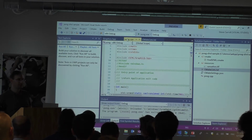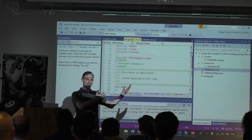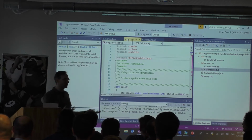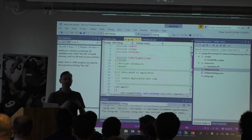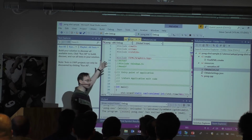So I didn't do anything. To be honest, I'm a manager, so I don't get to write the code much anymore. But I like to play with code. And when you see a new library, the amount of time it takes to go and get it, configure it, and set up the include paths and so on gets in the way of having fun. So this just works.